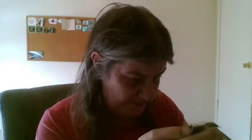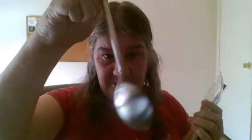And this spoon says, love you to the spoon and back. Well, it wasn't sealed because it's a big spoon. So there's the front of it and there's the back of it. That's a neat little decorative spoon, I'm telling you. That is neat.